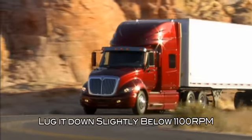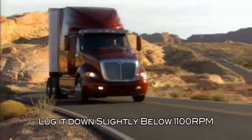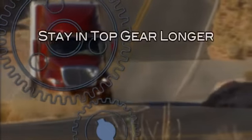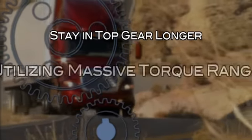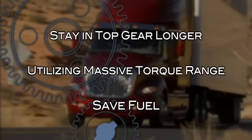Again, drivers will need to be patient before downshifting. Lug it down slightly below 1100 RPM before downshifting when climbing grades, hills, or extreme load conditions. This technique will allow the engine to stay in top gear longer while utilizing its massive torque range to keep your load moving. Plus, it also helps save fuel.